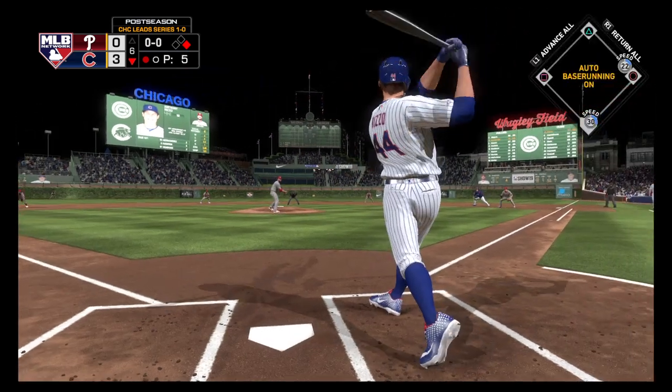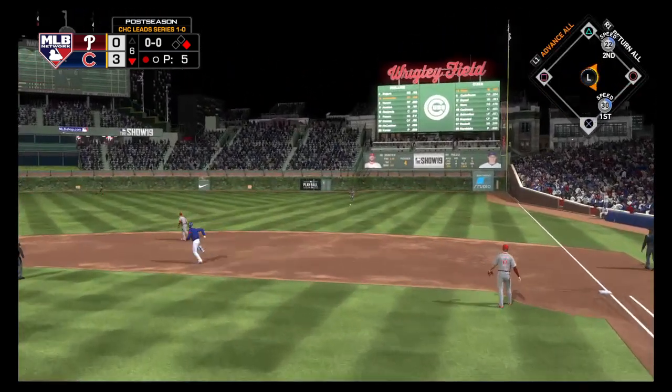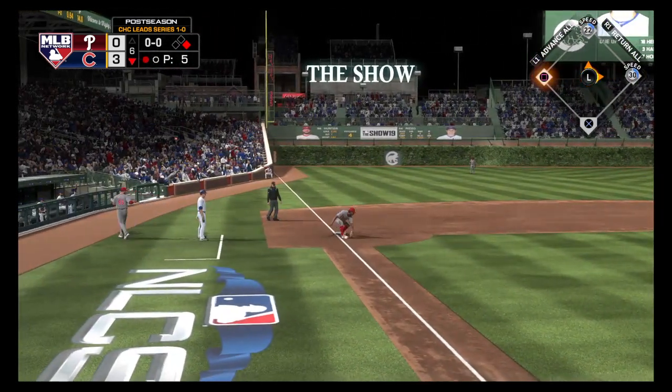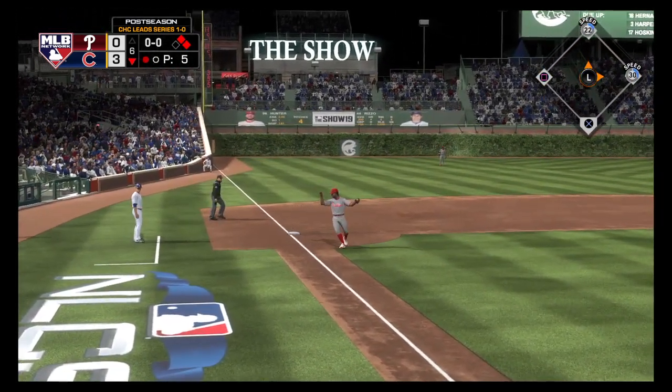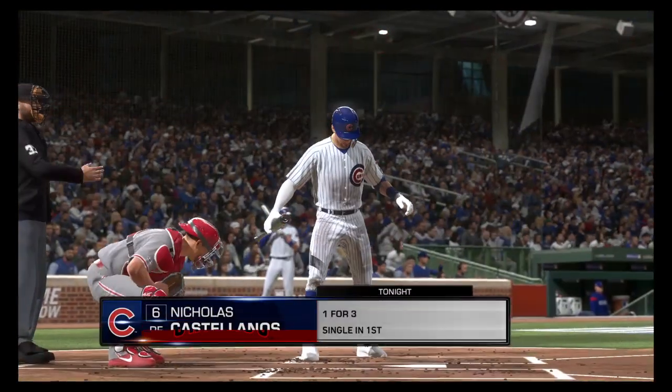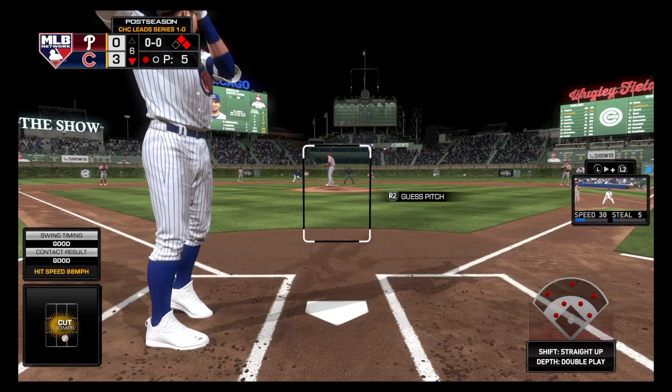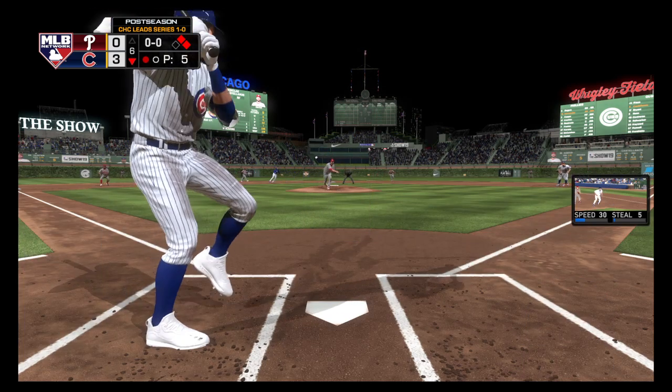Anthony Rizzo stands in now. Lined into right, a base hit. And that runner will go no further than second as there are two aboard now. Now batting, right fielder. So it's a tight spot here. First and second, one man out, and the right-handed hitting Nicholas Castellanos will bat next.